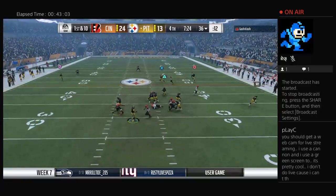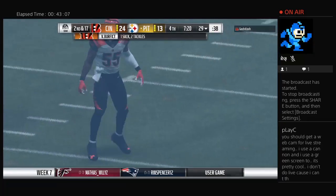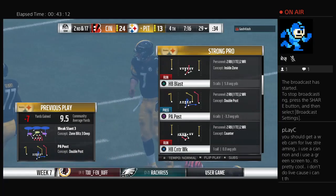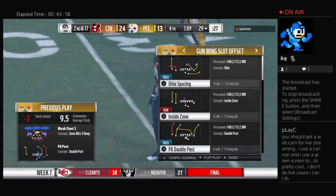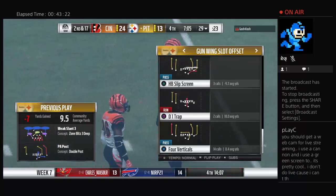And D-line wearing down. Rush coming, and he's taken down. Vontaze Burfict coming on the blitz. He gets him for a loss of 7. Well, that play was the very definition of fast, quick, and in a hurry. Suddenly, he was there. Yeah, blink of an eye. That happened fast, and a big sack.